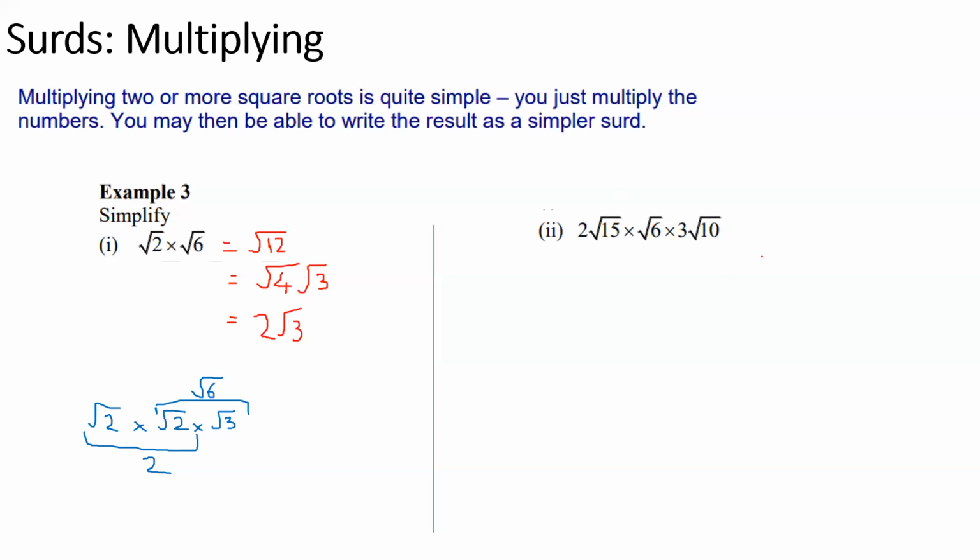But we're now with some quite big numbers to then look for the square root. So let's think about it. Can we actually cut this down to make our lives a little easier? So we've got 2 root 15 here. So I'm thinking, well, if I wrote that as 2 times root 3 times root 5.